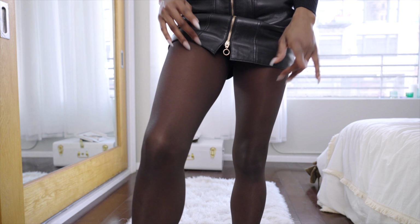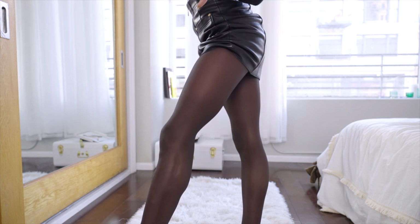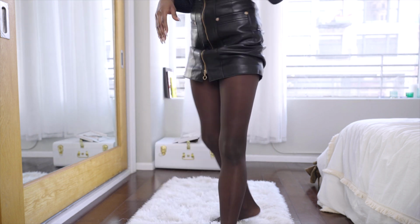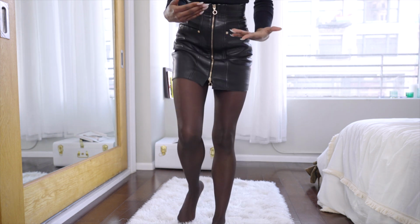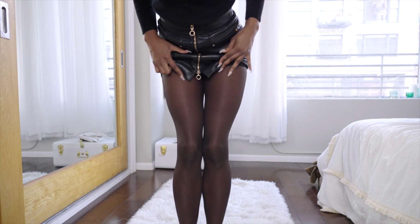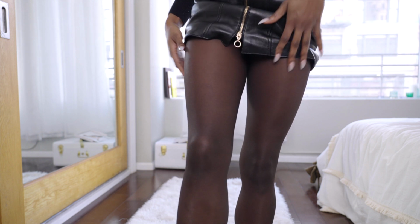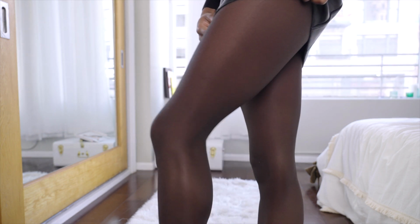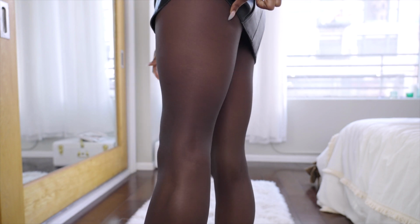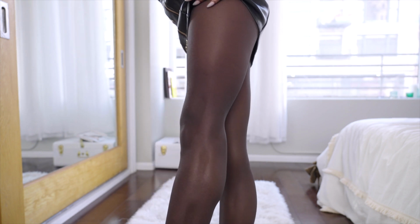This pair is a little bit darker, first of all. This is called Mocha, where the first one that I showed you was Cocoa. Here's some other differences other than just the color and the darkness. This is why I love Wolford so much, because they pay attention to those little details. So if you notice, these are definitely a touch shinier. The way that they cascade light, you see my thighs, right? The way they cascade light on my thighs is definitely very different from that first one.